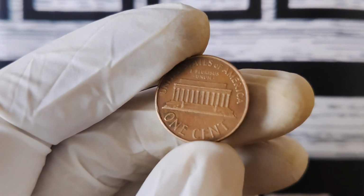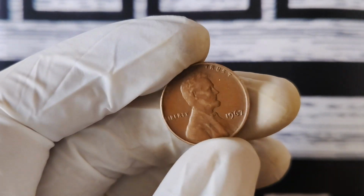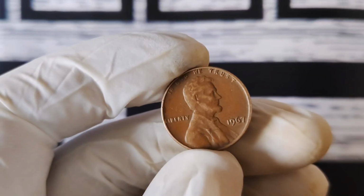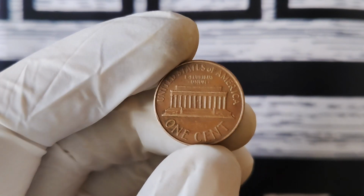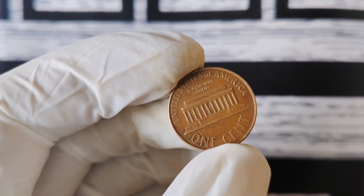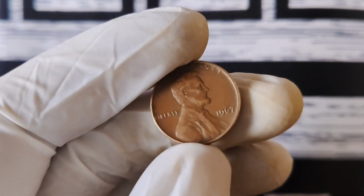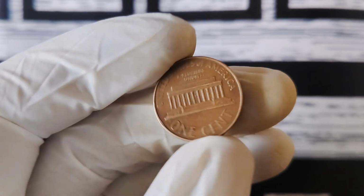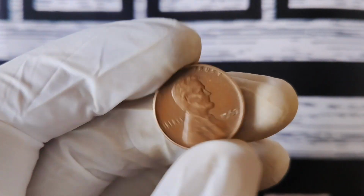Off-center strikes. If the coin's design is not properly aligned and a portion of the coin is blank, it becomes highly collectible. The more off-center the strike, the higher its value, especially if the date remains visible. BIE error. This refers to a small die crack appearing between the letters B and E in Liberty, creating what looks like a tiny letter I. Struck through grease. When excess grease fills the coin's die, some design elements may appear faint or completely missing, making these coins unique and valuable. Die breaks and cuts. These are raised areas on the coin caused by cracks in the die used to strike the coin. Larger die breaks or cuts can increase the coin's value significantly.